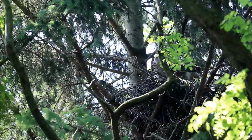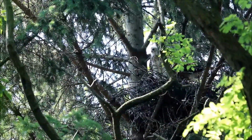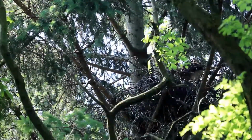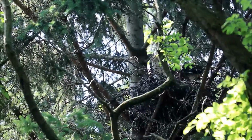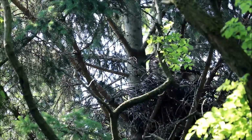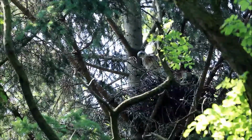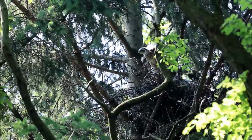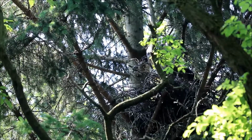Oh, and there goes the female. That was a pretty quick feeding, whatever it was. Of course, if there's 3 or 4 hawklets in there, I guess it doesn't take very long to finish off whatever the food is. So here comes one of the hawklets back over. Yeah, I think I can see a 4. So I think we do have 4.